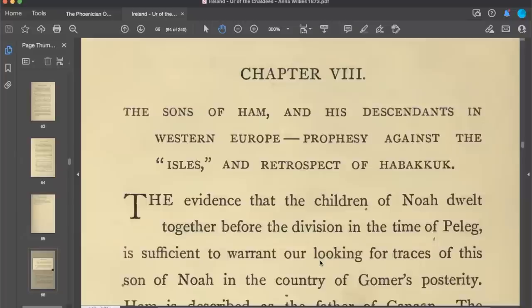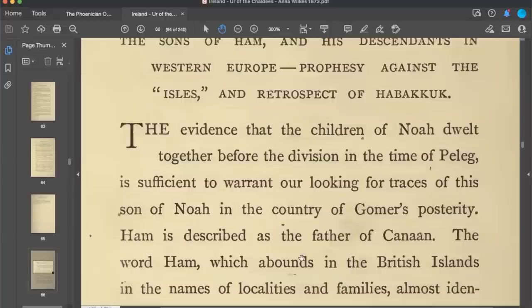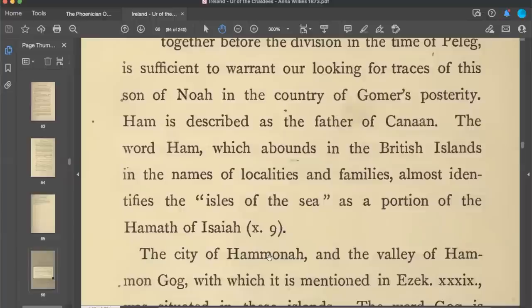All right, so it says, the evidence that the children of Noah dwelt together before the division of the time of Peleg is sufficient to warrant our looking for traces of this son of Noah in the country of Gomer's posterity. Ham is described as the father of Canaan. The word Ham, which abounds in the British Isles in the name of localities and families, almost identifies the Isles of the Sea as a portion of the Hamath of Isaiah.